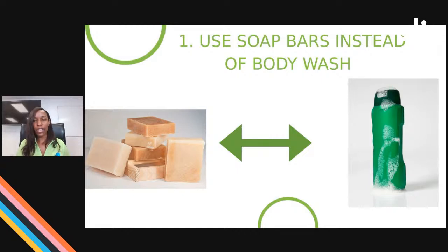So soap bars normally come in a thin cardboard box, and maybe they'll have a thin plastic wrap if you buy the big value box of the soap. It'll probably come in a plastic around that. But even that little plastic is less than an entire body wash bottle that is made out of plastic. So if you are doing that, you're already doing something sustainable.